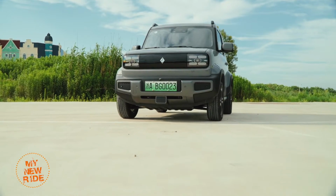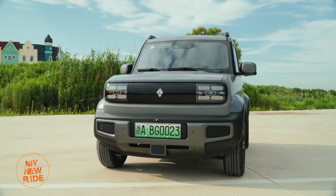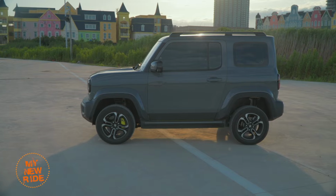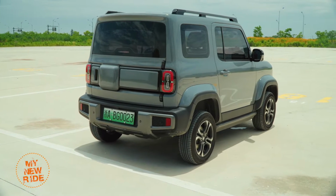The Yep is a tiny electric car, and I do mean tiny. This thing measures just under 3.4 meters in length. That means our boxy little friend is about 45 centimeters or 18 inches shorter than a new Mini Cooper.